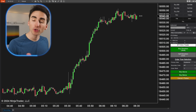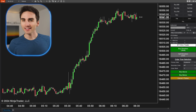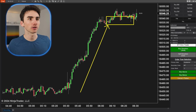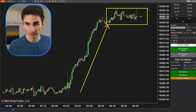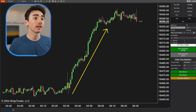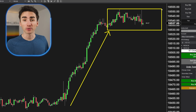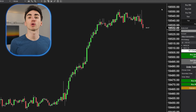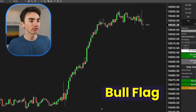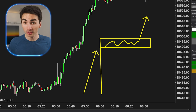So let me show you how you can consistently identify these traps and profit from them. The basic idea of how it works is in an uptrend, you're going to have the market start to consolidate at some point. A lot of the time, people will see that this trend is strong and that a sideways move is a consolidation pattern. This can often be a very strong continuation pattern. It's called a bull flag, where the idea is if the market breaks out of this bull flag, it will continue the previous trend higher.